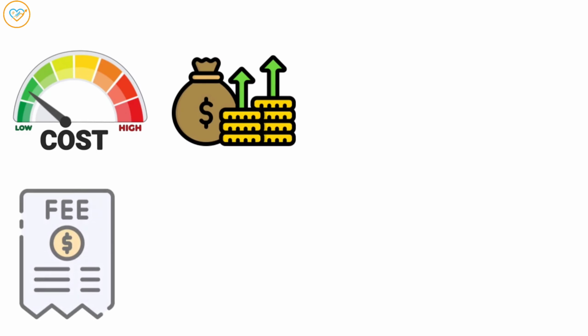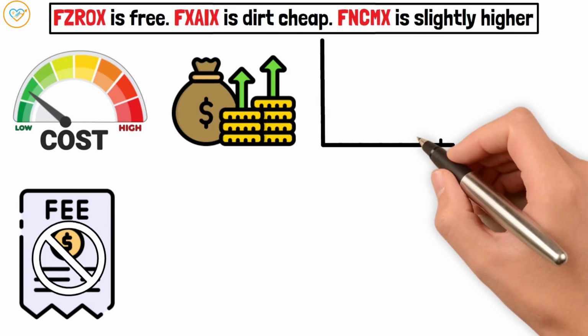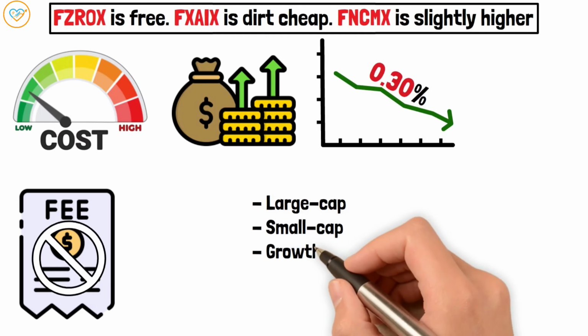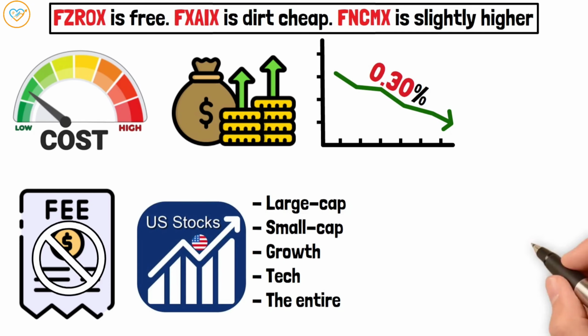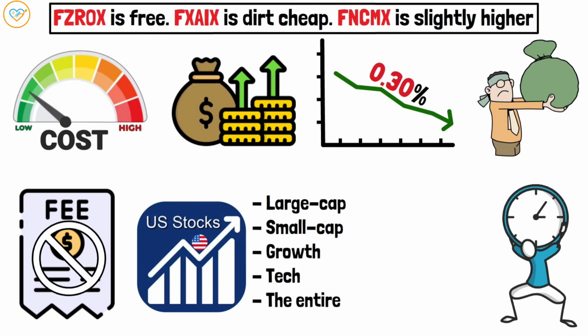And you wouldn't have paid much in fees either. FZROX is free. FXAIX is dirt cheap. FNCMX is slightly higher, but still under 0.30%. Plus, you'd be spread across large cap, small cap, growth, tech, and the entire US market. That's a strong foundation for long-term investing. And it shows how powerful simple investing can be when you give it time.